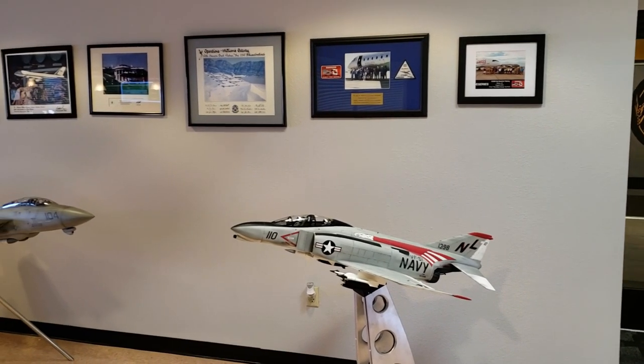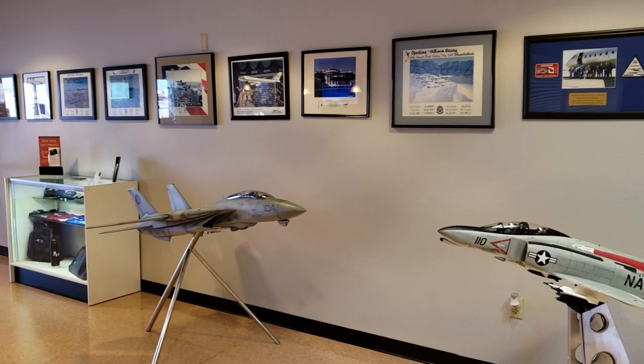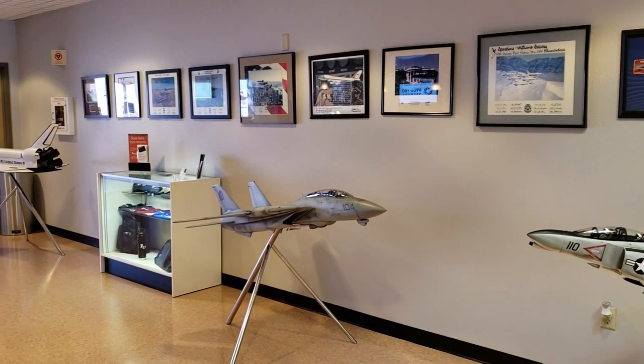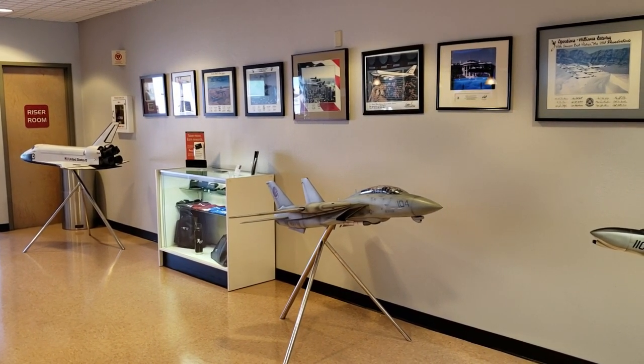And here's some really cool models that they have. It's pretty neat in here. It's almost like a small museum exhibit to the history of the Air Force base.